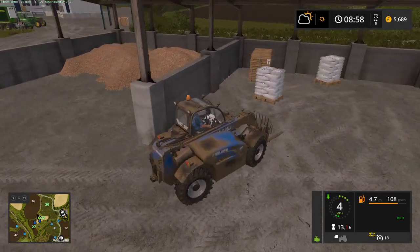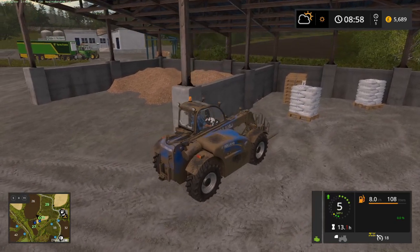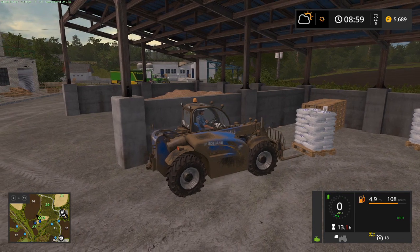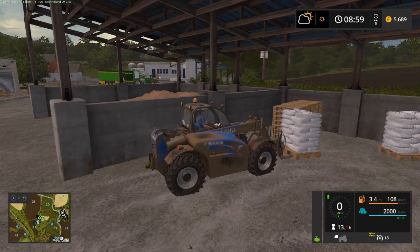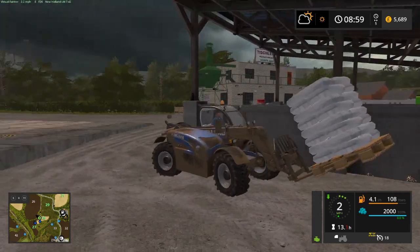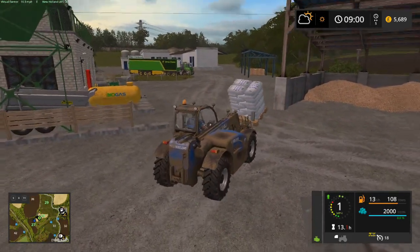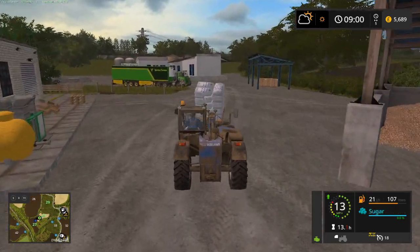I do like this factory setup, I really do. It's a fantastic set of mods. I think it might be wise to have a forklift mod for use with this. The New Holland is great and everything, but I think it'd be a little more realistic not to have the telehandler down here, but to have maybe the Clark forklift or something like that running around doing this.